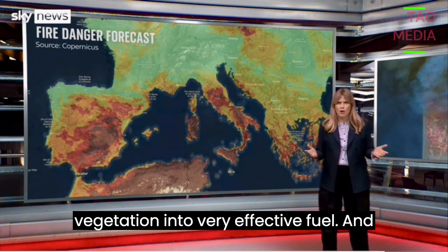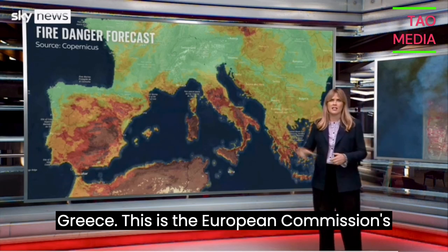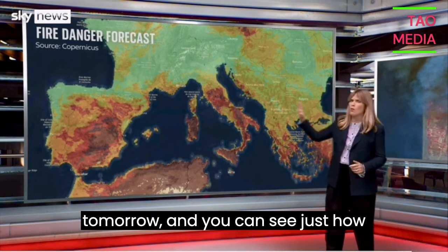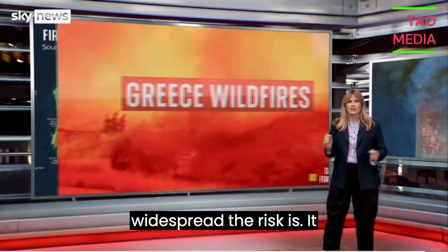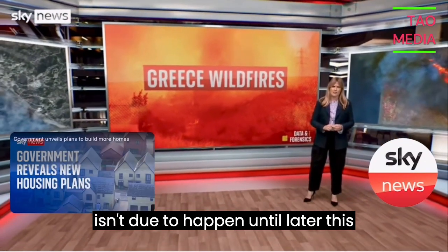And this isn't just a problem restricted to Greece. This is the European Commission's fire danger assessment for today and tomorrow. And you can see just how widespread the risk is. It will remain that way until the temperatures start to fall, and that isn't due to happen until later this week.